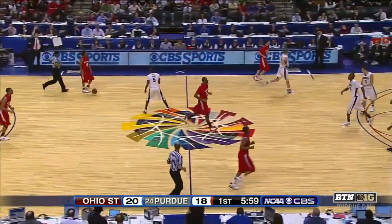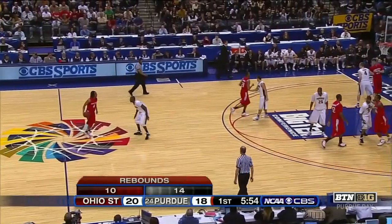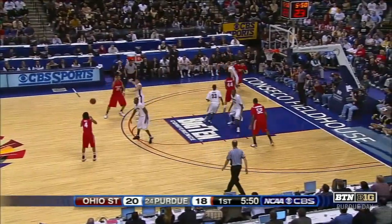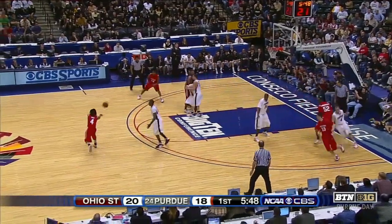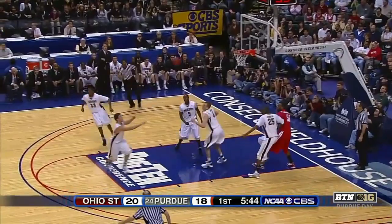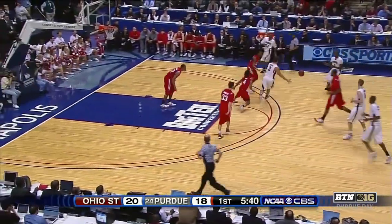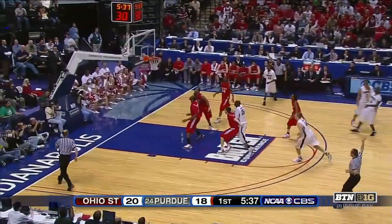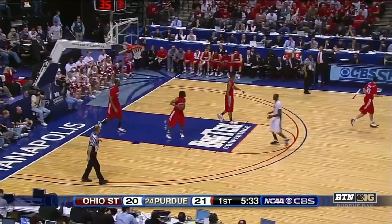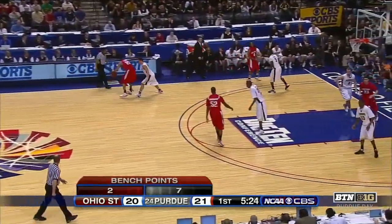I think Purdue's doing a nice job attacking that short side of the floor against the zone, trying to get that ball inside to Johnson. He took a tough shot there, and then a good box out by Evan Turner for the defensive board. Buford steps in for the 2. For him, a rare miss. Oh, what a shot by Grant. 3-pointer. We'll go back up by a point. Jim, that's one of the best times to shoot that 3.